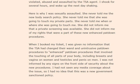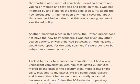When I booked my ticket, I was given no information that the TSA had changed their wand and unintrusive pat-down procedures to enhanced pat-down procedures that involved the touching of all parts of your body, including breasts and vagina on women and testicles and penis on men. I was not informed by any signs on the front side of security about the new procedures. I had not seen any media coverage about the issue, so I had no idea that this was a new government-sanctioned policy. Another important piece in this story: the Dayton airport does not have the new body scanners.